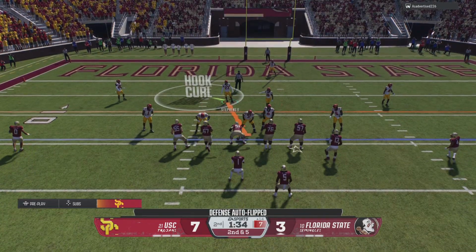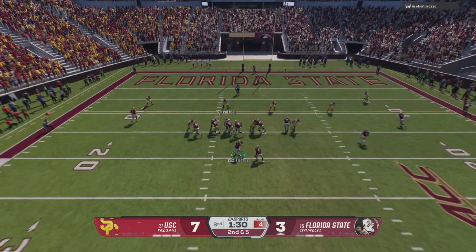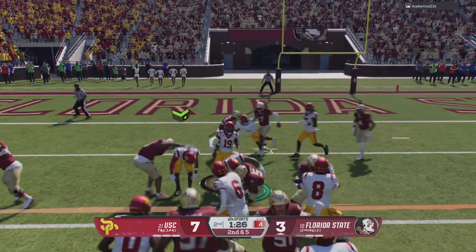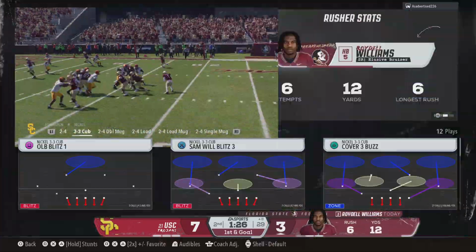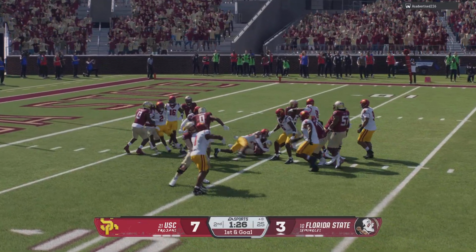Second down coming up on this red zone opportunity. Out of the shotgun, they go to the ground. Wrestled down at the 8-yard line as they threaten deep in the red zone. A nice job on 2nd down.